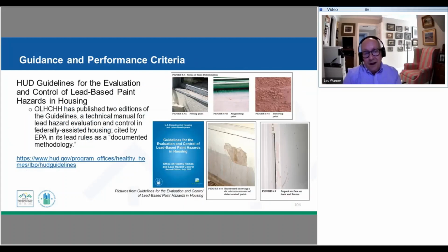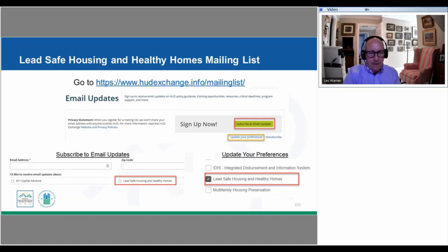There are also the HUD guidelines for evaluation and control of lead-based paint hazards in housing. This is sort of the go-to, I guess, Bible for lead-based paint hazard control. And so we've been referencing specific chapters as we go along. There's a link here, very useful tool. It's the sort of thing that I think most folks refer back to on a regular basis just to refresh themselves on what are the specific details, what are the best practices on this. Very helpful, and it's arranged on a topic-by-topic basis.